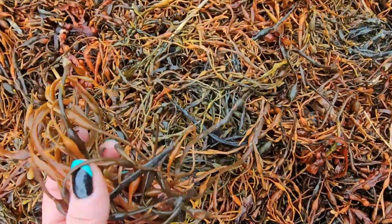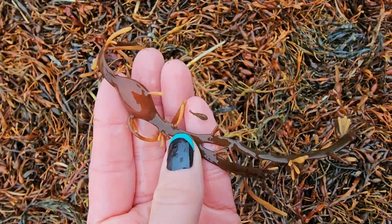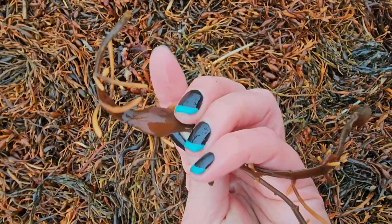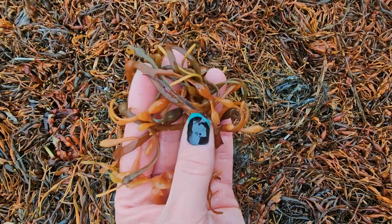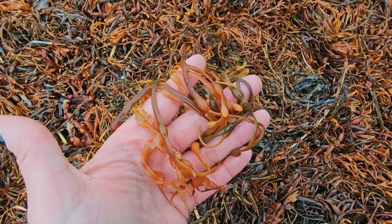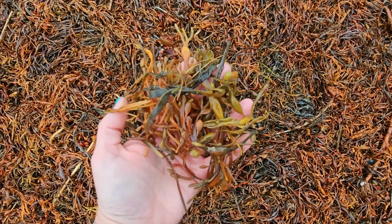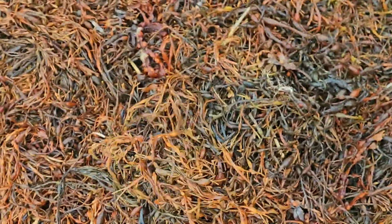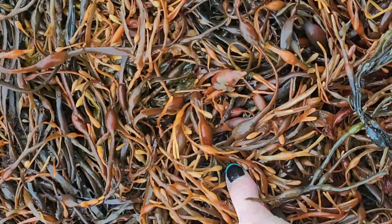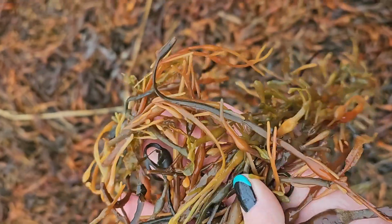I think it's called bubble kelp because of these large bubbles that are throughout it. So if you know the name of this, pop it up in the comments, but I kind of feel like it's bubble kelp. Take some pictures of it for reference. Get a good close-up there for you. It is really in abundance and really beautiful. Look at all that color. I really like the reds.